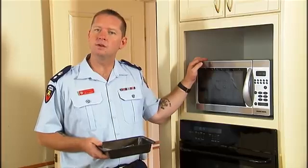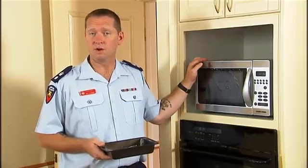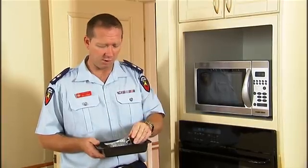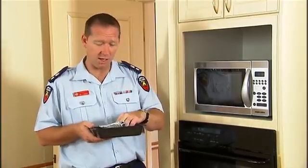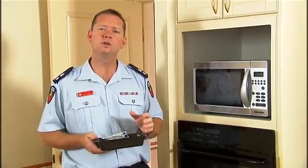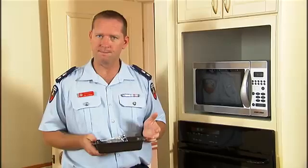Microwaves are safe, but they're still the appliance most likely to cause a fire in the kitchen. Don't place metal items such as aluminium foil, steel or aluminium containers, cutlery or wire ties in there. If you need to, use a paper towel or plastic film instead.